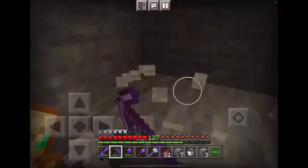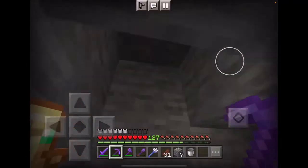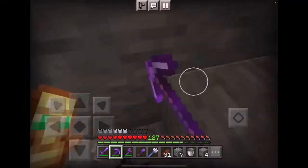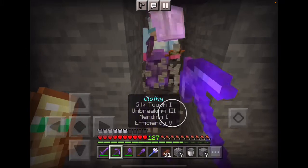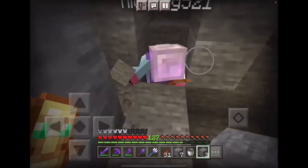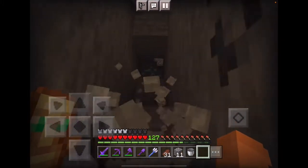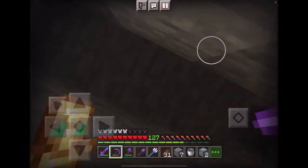I just turned my ore to stone because there's no iron. And I just kept. Where'd you go? I don't know. Ah! You vanished because silk touch. Why did I not? Diamonds! Yeah. Oh god! No, that was the wrong thing! Bye-bye. Oh, bye-bye.